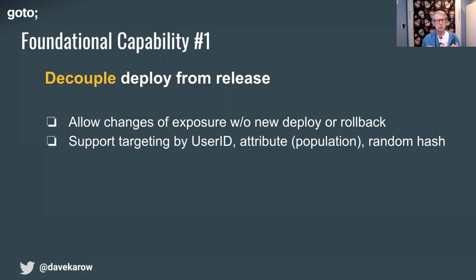And then in order to up your game, you don't want to just have this be a flat on or off for everybody. Remember, progressive delivery is about doing a bit at a time. And while with a canary release you could route some of your traffic through the release, to actually have real control and learn faster, you want to be able to target by who the user is, whether they're on a whitelist or not, by attributes of them.